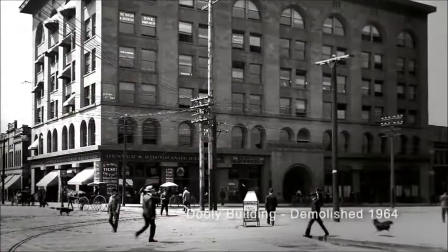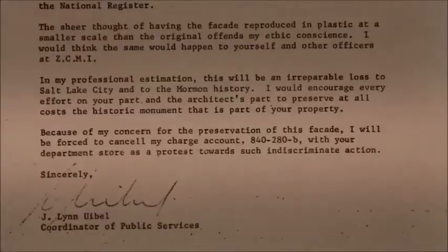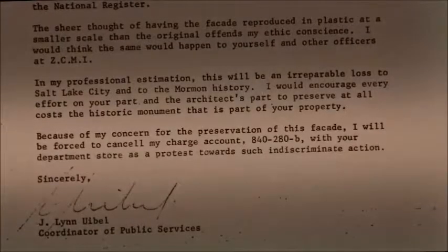An advisory member for Utah Heritage Foundation decided that he would write a letter to the editor of the Salt Lake Tribune and advise people that the only effective course of action at this point to save the facade would be to cancel your charge accounts at ZCMI if they were going to demolish the facade. Well, that's what happened. A flood of letters came in, many of them with cut-up credit cards. So people speaking with their wallet really made the difference in saving the facade.